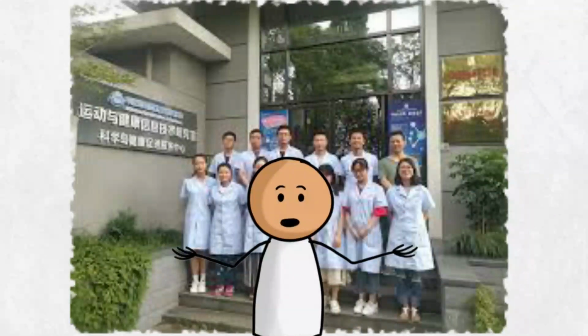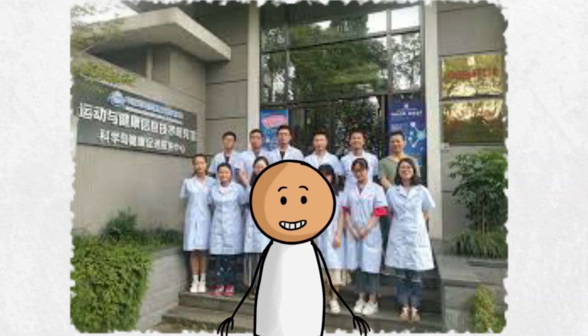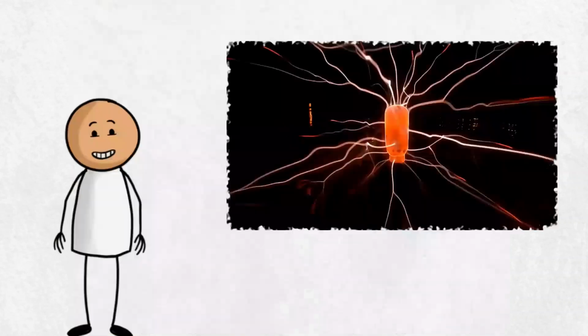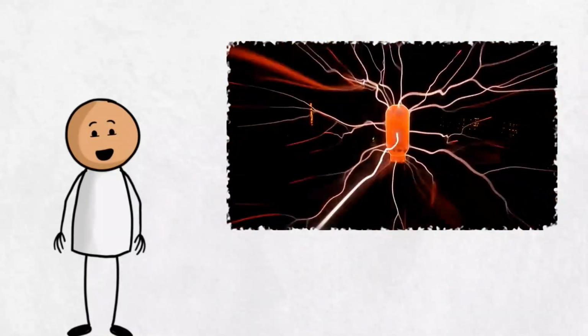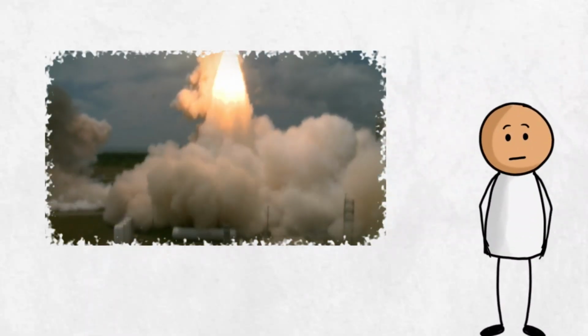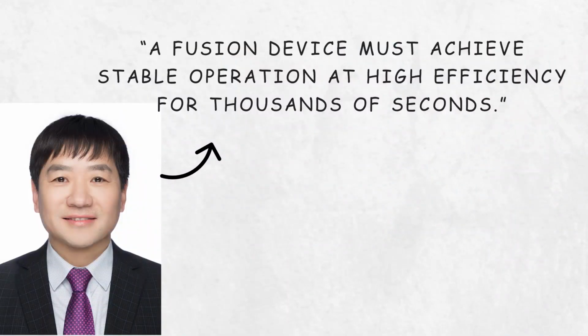The scientists at the Hefei Institutes of Physical Science under the Chinese Academy of Sciences see this as a huge leap toward a real, working fusion power plant, one that could someday generate electricity without the radioactive waste of nuclear fission or the emissions of fossil fuels. As Songyun Tao, one of the lead researchers, put it, a fusion device must achieve stable operation at high efficiency for thousands of seconds. In other words, this 1,066-second milestone is just an early step toward making fusion energy usable.